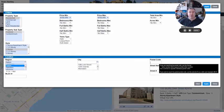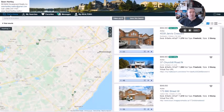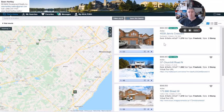And then you can put in the actual postal code, street name, and street number if you happen to want to search for a specific home that you know is out there. Once we're finished filling this out, we just hit apply. It's going to pull up everything that matches that criteria in Halton on the map. Because I picked under 700, we're not seeing much, because in Halton the average price of a home is above 800. So it's showing me everything that's available in this map. Now we can go through it and click on properties as usual and see what they are.